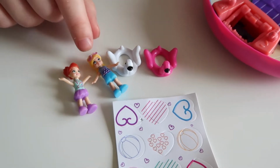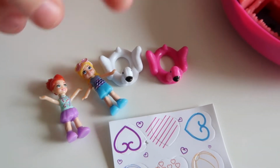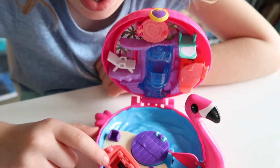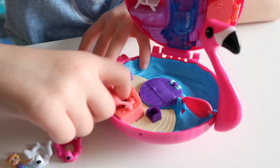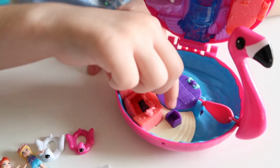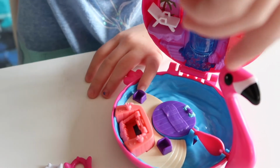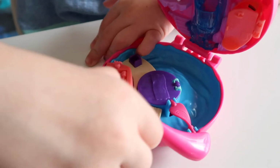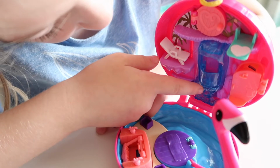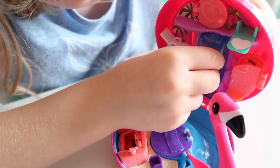Okay, here's everything that came with. This is Polly, and then her little friend, and it came with 2 floaties and 1 pack of stickers. And then this is a little thingy. There's this little snack shack thing, and it pops up like that, so you can have like a little window. And then there's a hot tub. And then little chair area, and then this thing goes up and down, and then there's this little elevator that does that, and you can put one of the little characters in, and she can spin around.